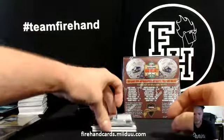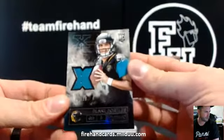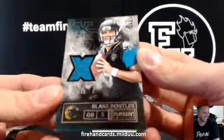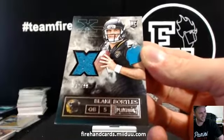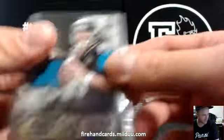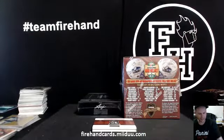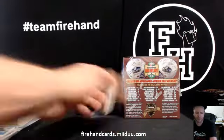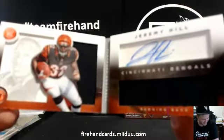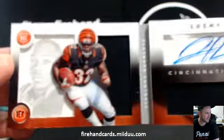All right. Blake Bortles jersey. Blake Bortles jersey for the Jags. Oh man. 39/99 Jags, J Dubs 80. Wow. Talk about stacking a little PC. If you didn't PC him before, you better PC him now. Jeremy Hill for the Bengals. Sleepy Double Zero.